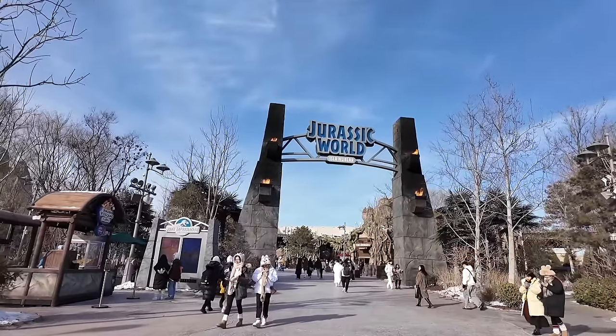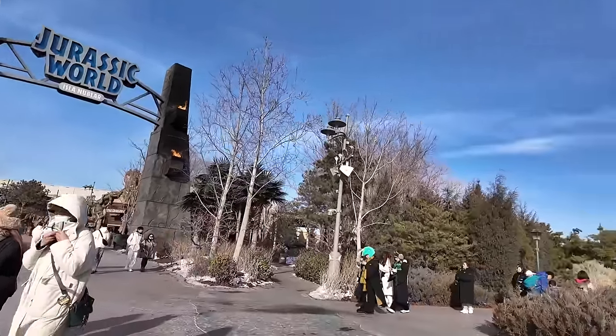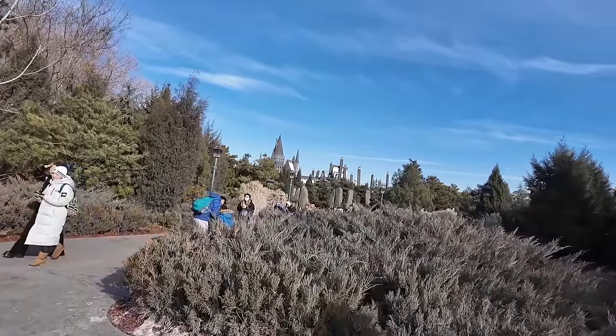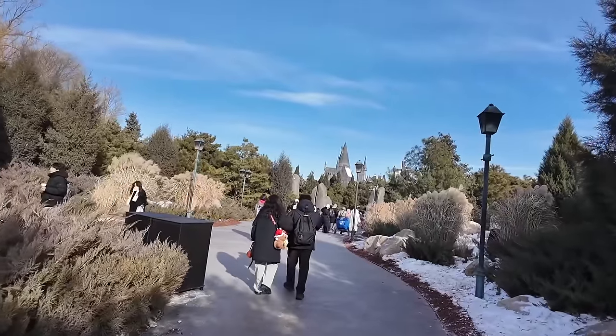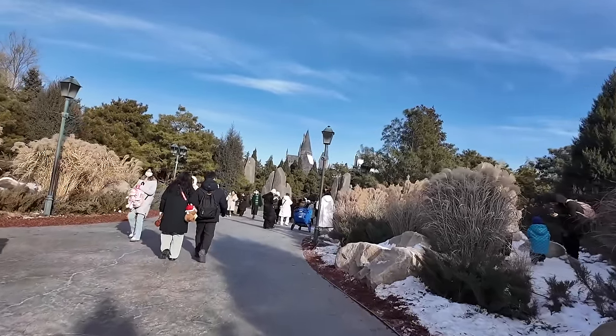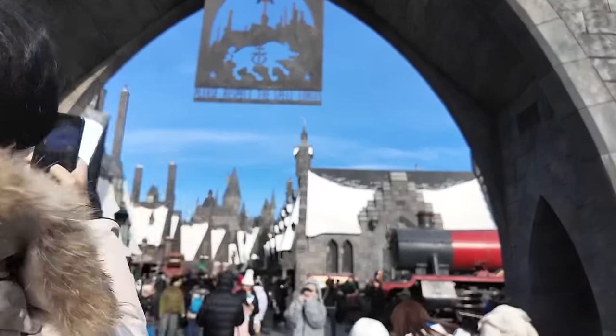So we walk out of Minion Land, and there's Jurassic World. And then if you walk this way to the right is the Wizarding World of Harry Potter, which we're gonna go to next. I love seeing how the different entrances are for all the different areas that exist in other places in the world. Wizarding World of Harry Potter.